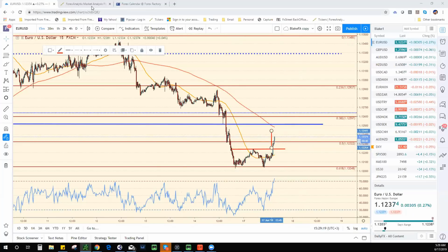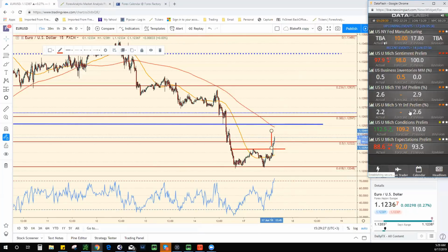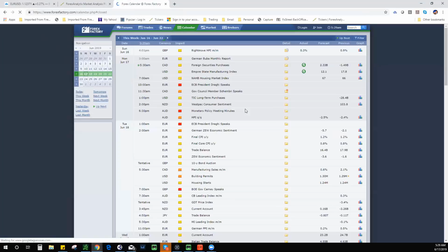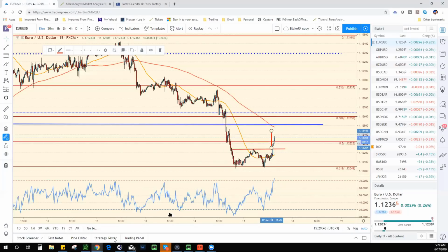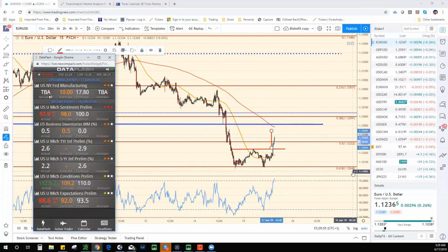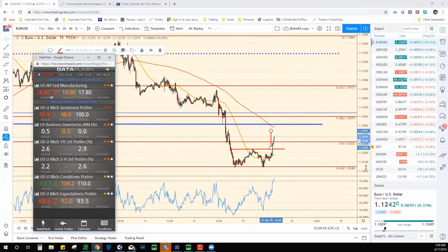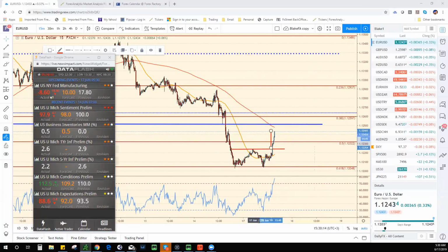Let's see. I think we have data coming out. New York Fed manufacturing coming out here in just a second. So let's see what happens with this euro here. See if we get any type of activity. It's weak, so the euro should push. Oh yeah, we're pushing towards 40. And you might get a little bit of a fade here. Let's see if we can make it up towards maybe 50.